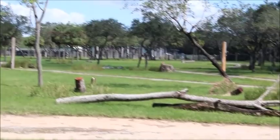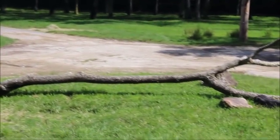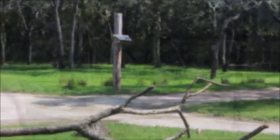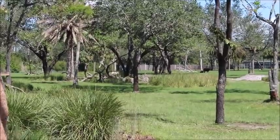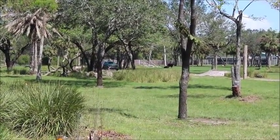And those little wires called hot blossoms. So it's kind of like boundaries between us and the animals. They kind of know to stay on that side. Oh, cool. I don't know how well you can see. This is as far as I can zoom in with this lens. But I can see the truck.